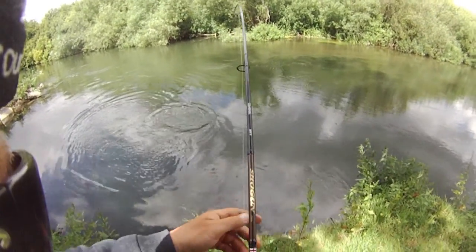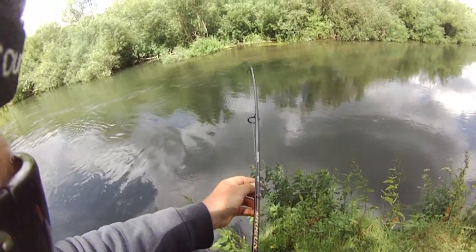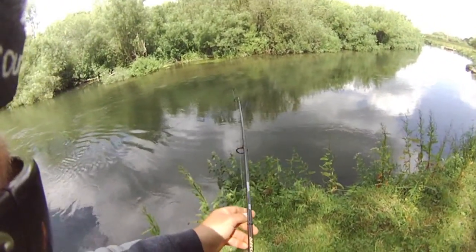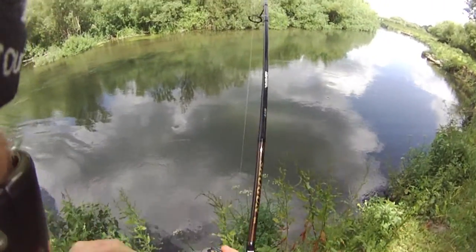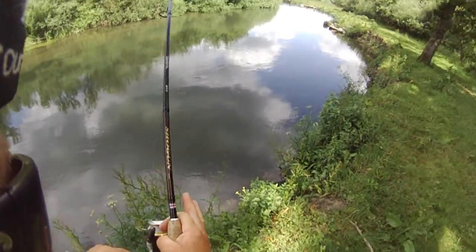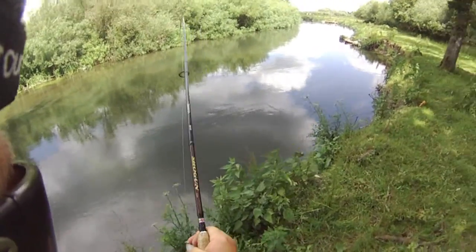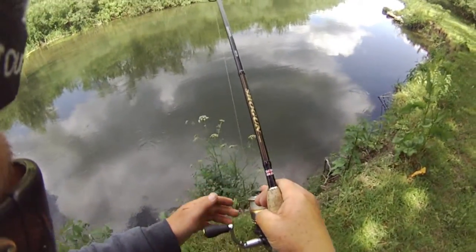Beautiful. Oh, wonderful fishing. Right, let's just keep him away from the snags. Keeping him up. Oh, powerful fish. So we've got Atlantic salmon running the Hampshire Avon. This is Broadmeade Pool. I had a fish out of here 4 or 5 years ago on the mepps, so I knew it was a salmon pool.